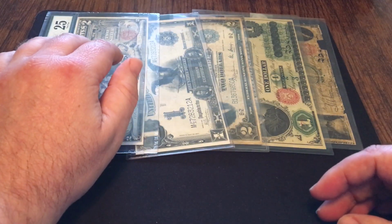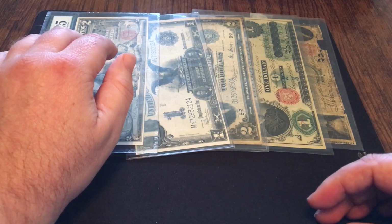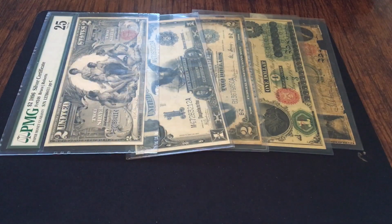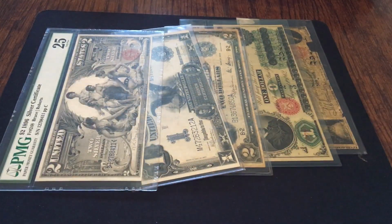Number 5, if you've done the math, that means that the top 5 notes that I have are all top 10 on the 100 list. So that is pretty impressive. I'm pretty proud of that. I gotta gloat a little bit about that. I'm really proud.